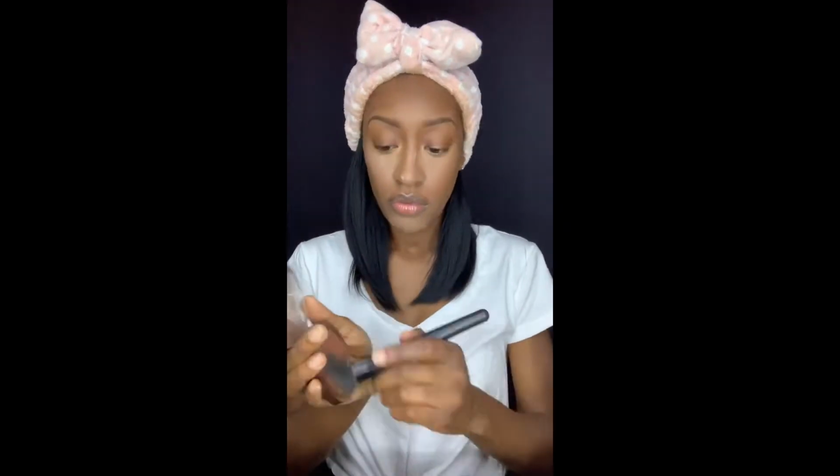And then I'm taking my CoverGirl Queen Bronzer that I used last time, and I'm probably going to use in every video. And I'm taking an e.l.f. blush brush and just tapping that in. Push the hair back, girl. Get the hair out of the way.